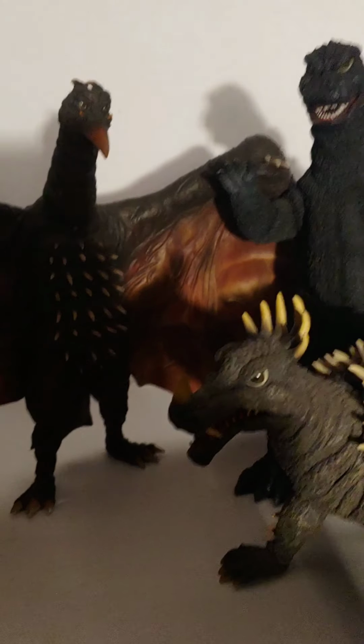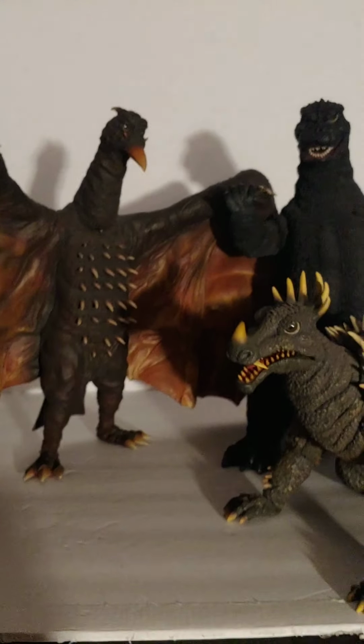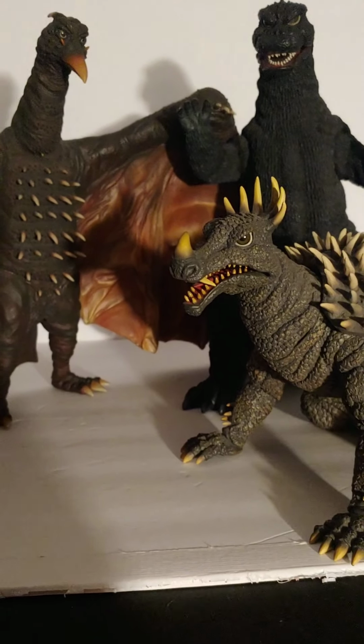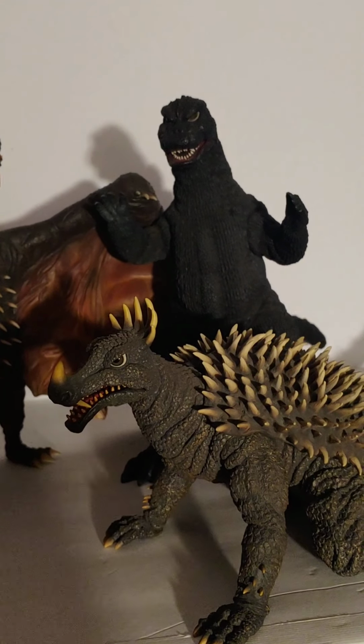It's a very nice looking figure, actually. I just don't have it in my collection right now, and I'm not actively searching for it. If I just happen to find it at the right price, I'll get it. But until then, the '75 Godzilla will suffice well enough.